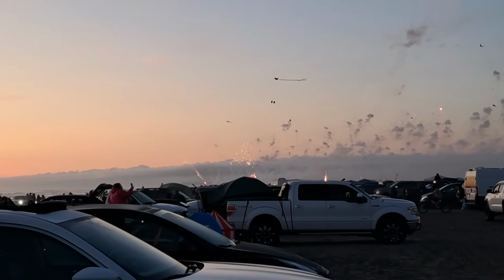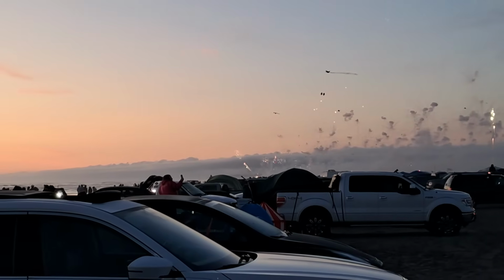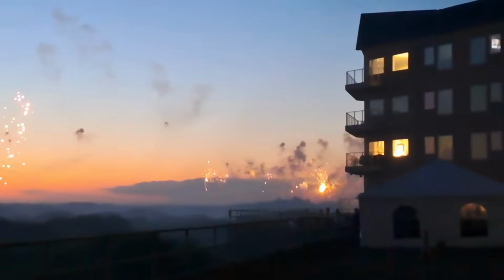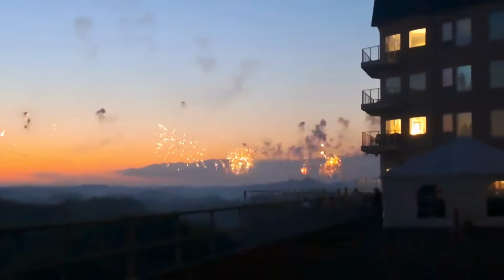Again, this is like 20 minutes later from my last video. So now I'm out back of the Quinault Casino and seeing this way off in the distance. That's looking north, well actually northwest. There's someone shooting them off right out that way. It's about 9:30 now. There's a big group right out that way, as you can see. They're shooting them off. And that's back toward the beach where we just were. Still going on.